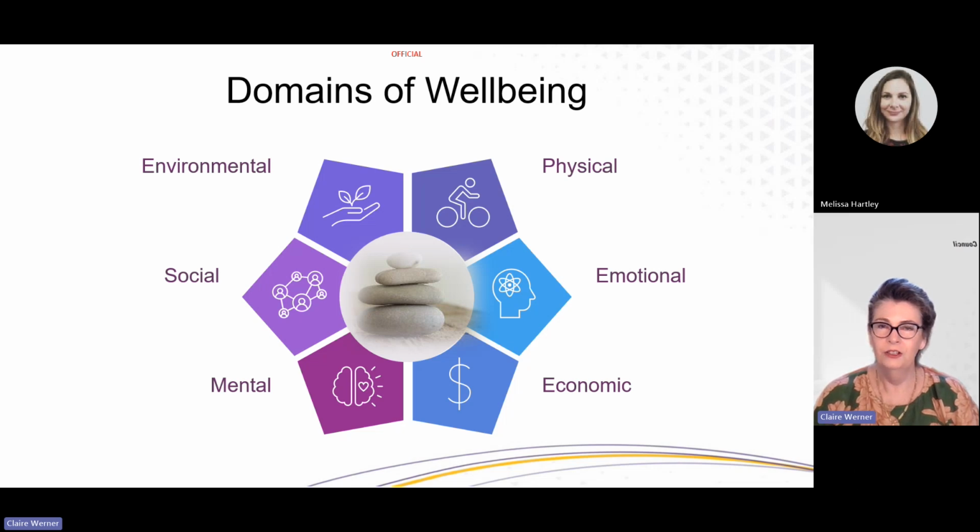Social wellbeing includes the supportive relationships that you have in your world and that sense of belonging, being able to actively participate in community and social activities. Economic wellbeing really refers to financial stability, access to resources, and the ability to meet your basic needs. And environmental wellbeing really involves living in a safe and healthy environment that actually supports quality of life.